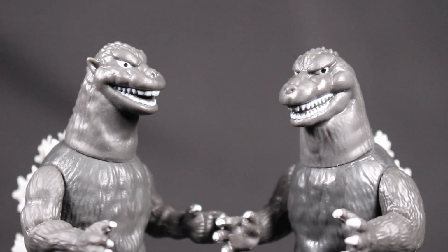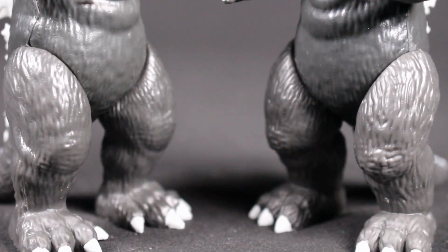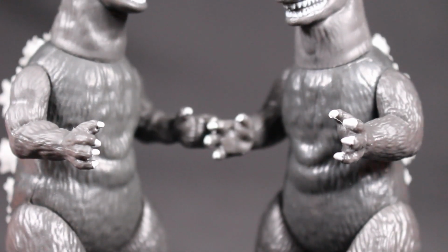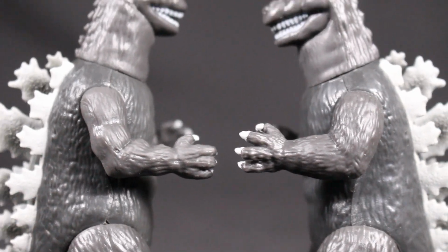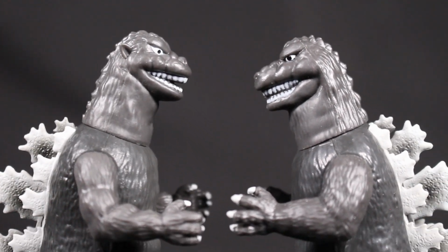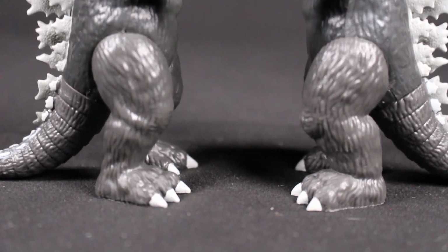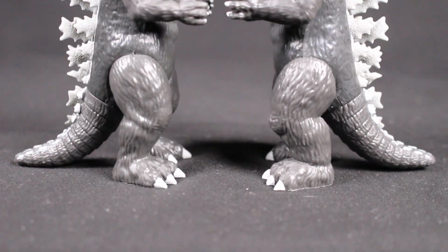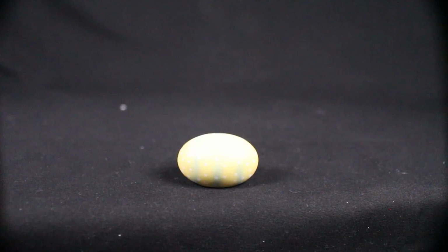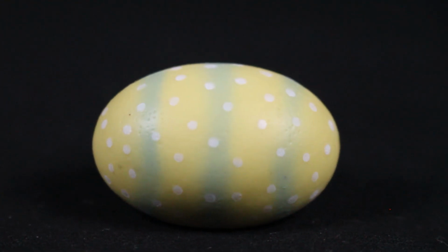Looking at the face though, comparing it to the photo of the actual suit, the face doesn't match the photo, at least in my view. It doesn't match quite as closely as I had hoped. Looking at the two side by side, it looks like the head sculpt is different. And then the body and the back fins look to be the same. And the legs are definitely different. And I think the tail is the same. I think the hands are a little different. The fingers are more open on the 57 and closed on the 54.